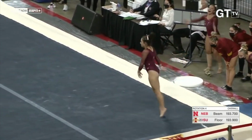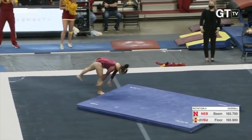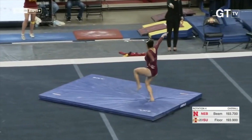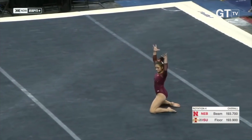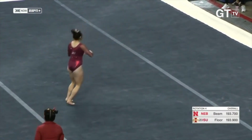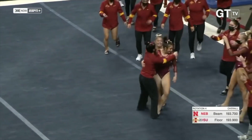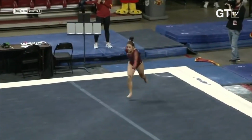Another tactic to engage the audience a little bit. Here's her final pass, a front handspring 1.5. Beautiful layout. She just floats in that skill, and it's so pretty to watch. And putting the crown on, rightfully so. In that anchor spot, she can expect a big score for that performance as well as performances to come.